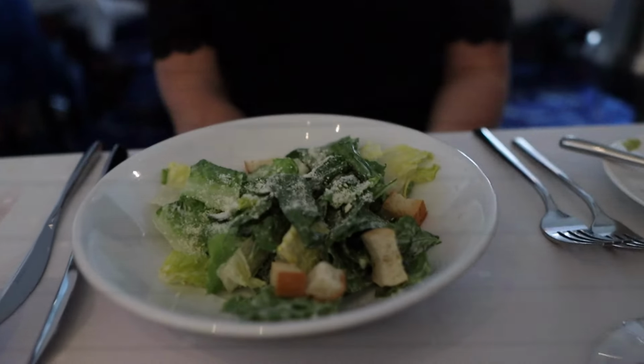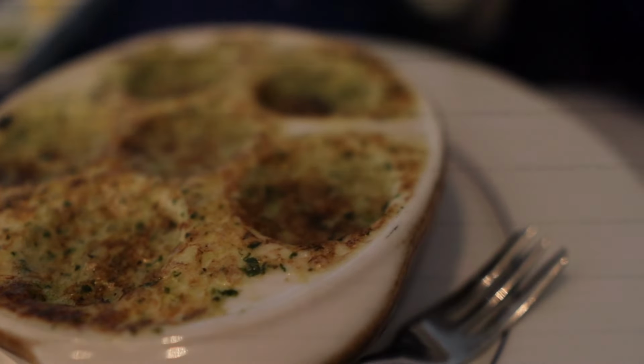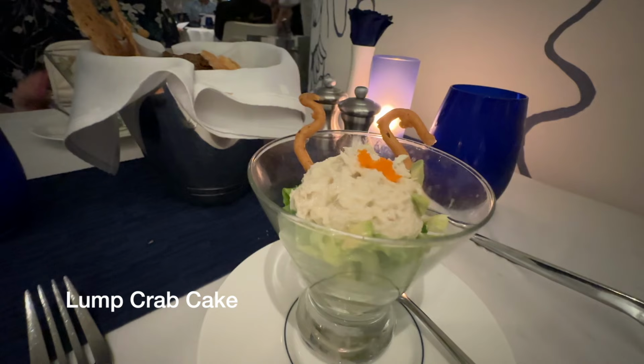All right, what do you have there, Colleen? Boring Caesar salad, but you know what? At least when you're cruising, you got to try to get your greens in wherever you can. So why not? And I have the escargot, which I've had before on Celebrity, and it's always wonderful. So we're going to dig into this. Bon appetit. So we enjoyed a fantastic dinner, but stay tuned as we enjoy more entrees on Celebrity Beyond.